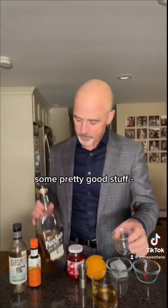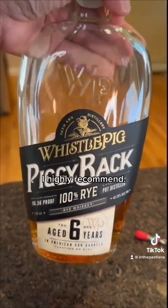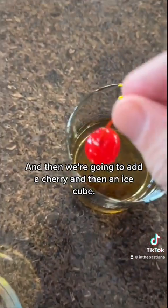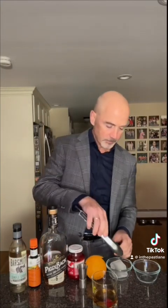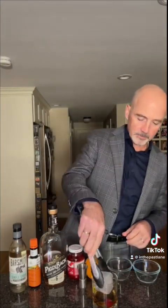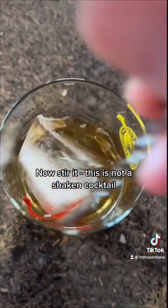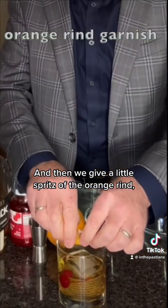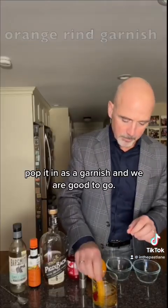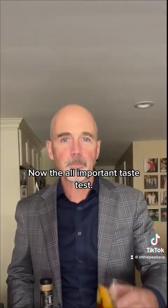In this case, some pretty good stuff, Whistle Pig, Piggyback, I highly recommend. And then we're going to add a cherry, and then an ice cube. More about this ice cube later. Now stir it. This is not a shaken cocktail, this is a stirred cocktail. And then we give a little spritz of the orange rind, pop it in as a garnish, and we are good to go. Now, the all-important taste test.